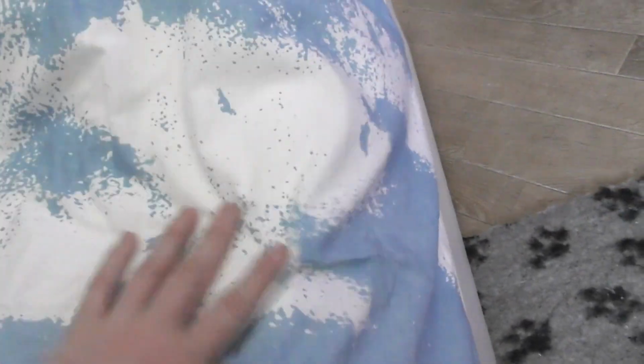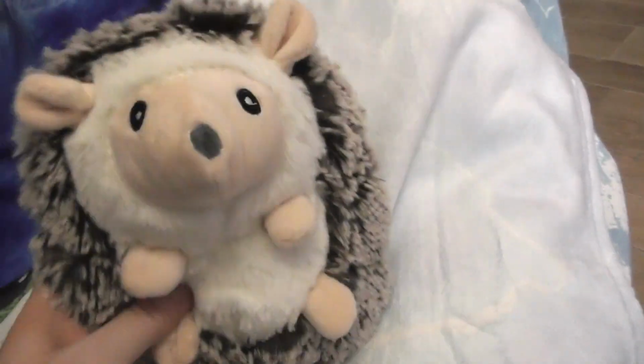I just bought myself this bed set. It was a special offer in IKEA yesterday. I went to choose my bed there for my future home, and I came across this bed set. It looked so much like a sky. Oh, I loved it so much. Couldn't say no.